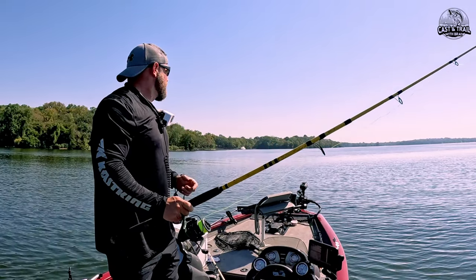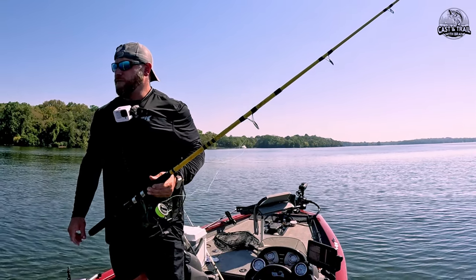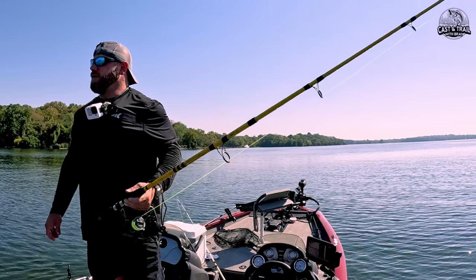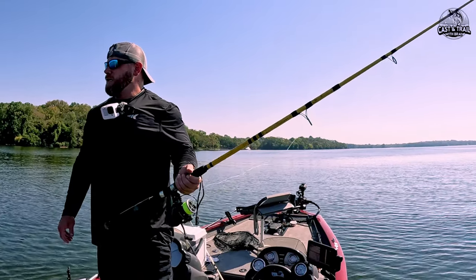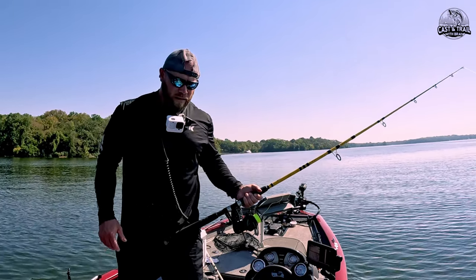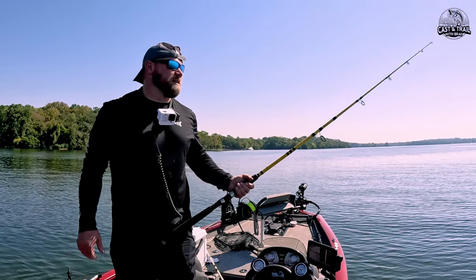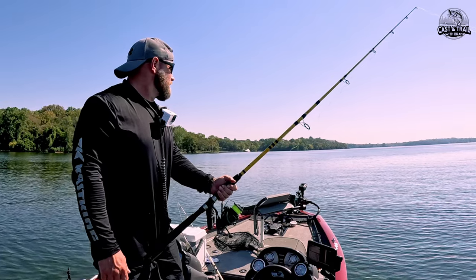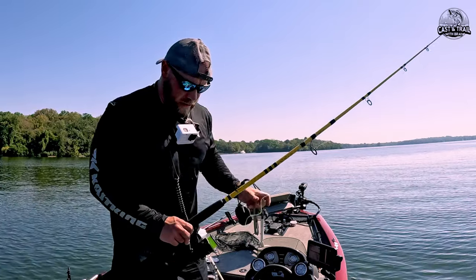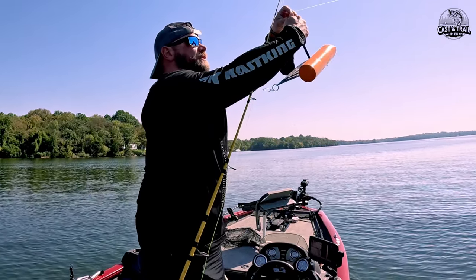We got about another quarter mile maybe to go. Not too far, but far enough. Still nothing on these behind the boat. They both got skipjack on them. But it's refreshing, and gives me a sense of optimism that the frozen skipjack actually worked. I was pretty worried that it wasn't gonna work today. So I'm very, very happy that pulled in a fish.